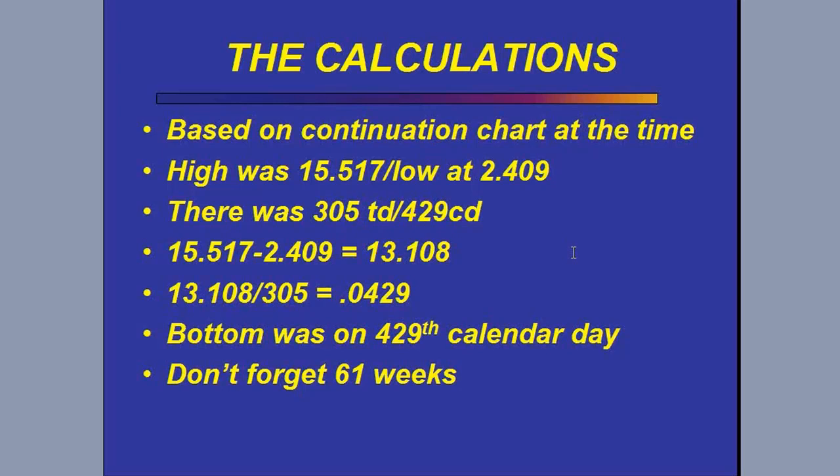So what we end up doing is taking a range of 13.108 divided by 305 trading days. It gave you a reading of 0.0429 on the 429th calendar day. So let's just understand something. This is way below the surface. It's not easy to come up with, but in essence, what we had was a calculation based on 305 trading days over 429 calendar days that lined up with the ratio and the calendar day to give us the reversal. I know that's a mouthful, but that's exactly what turned that market.